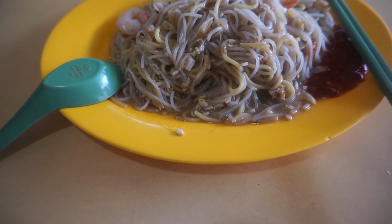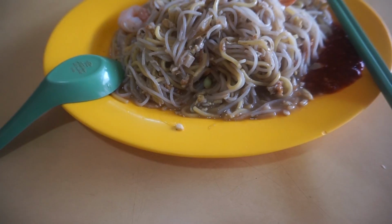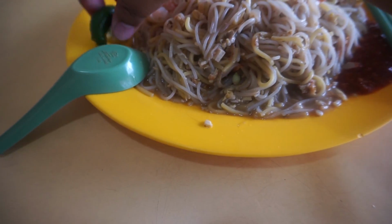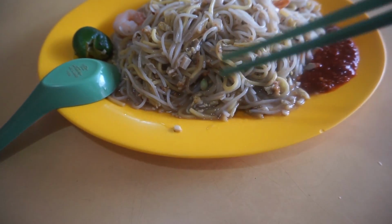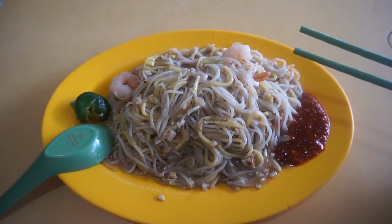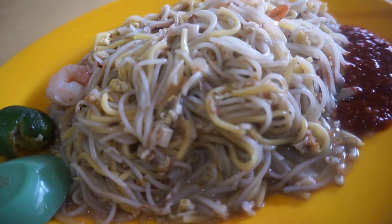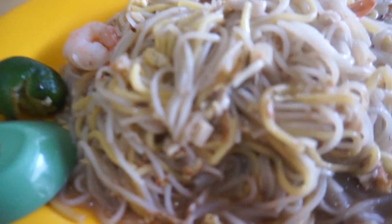So when you eat the noodles itself, it is actually very, very flavorful because the stock itself has been carefully done and full of flavor, full of seafood goodness. And if you do try, come here, this is a highly recommended dish for you to try. Very delicious, very yummy. Makes me hungry just looking at it.